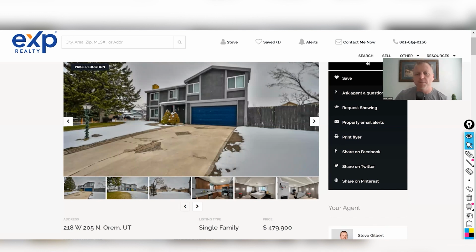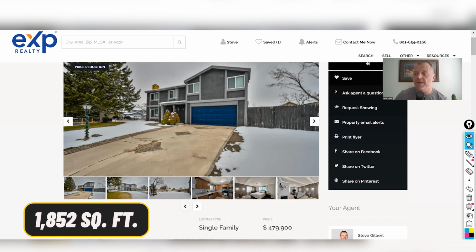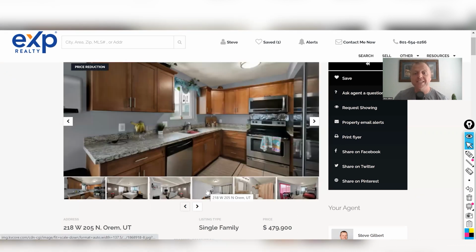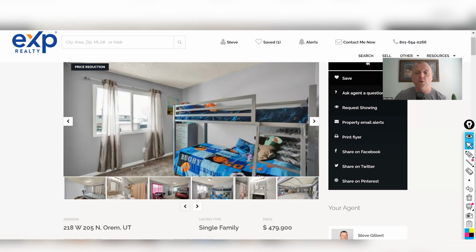And so this is going to be a 4-bedroom, 2.5-bath home. It's 1,852 square feet. 1974 is the year built. And so quickly taking a look at this home, it has an updated kitchen, new appliances. They've got new cabinets in there, granite countertops as well. So just a quick look inside here. Let's jump to another one real quick.